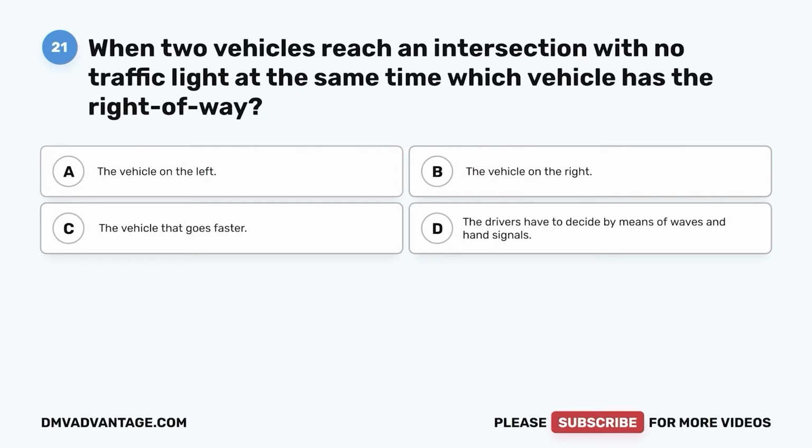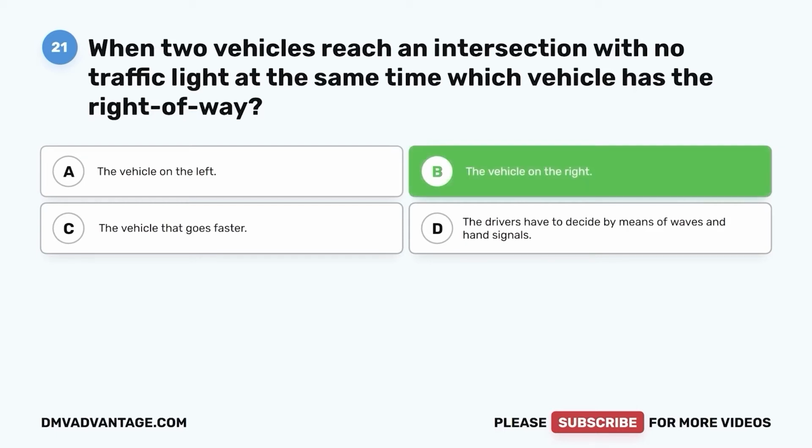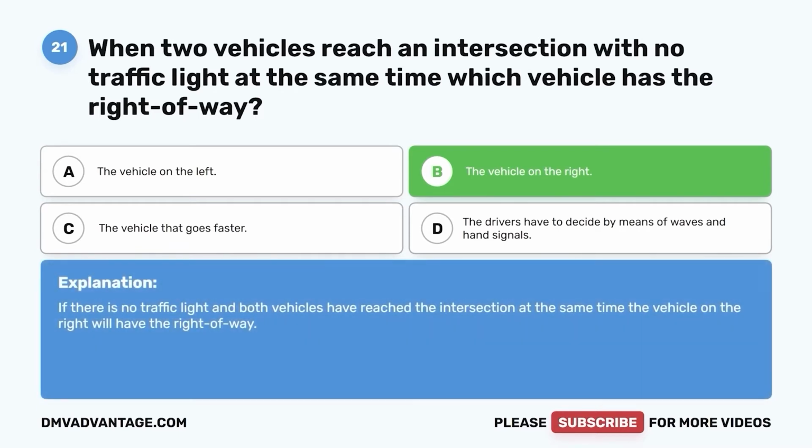When two vehicles reach an intersection with no traffic light at the same time, which vehicle has the right-of-way? A. The vehicle on the left. B. The vehicle on the right. C. The vehicle that goes faster. D. The drivers have to decide by means of waves and hand signals. The correct answer is B. The vehicle on the right. If there is no traffic light and both vehicles have reached the intersection at the same time, the vehicle on the right will have the right-of-way.